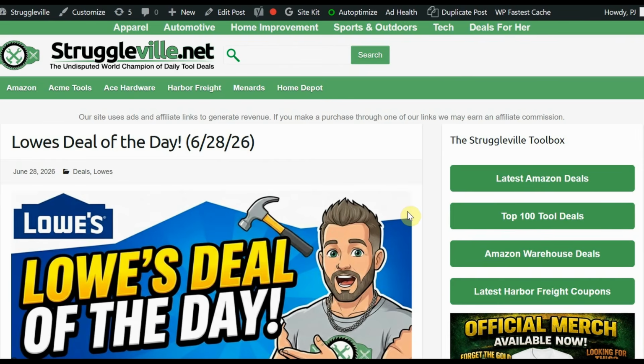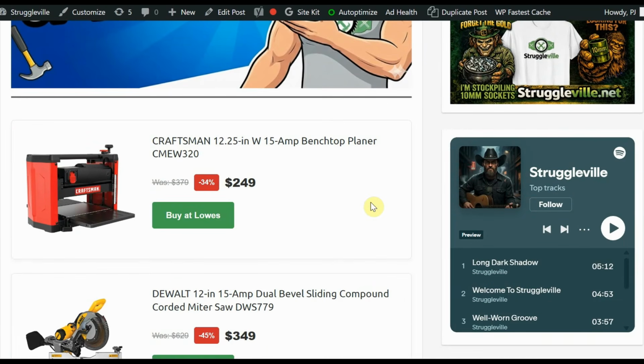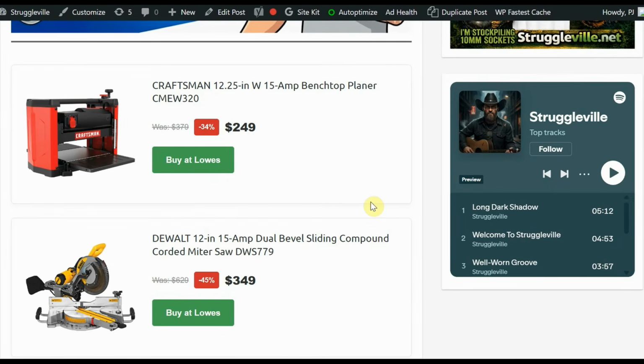Now let me show you this Lowe's deal. Okay, so this is a Lowe's deal of the day for $6.28. There's actually several of them I think are pretty good and worth mentioning. You got the benchtop planer Craftsman 12.25. That's 12 and a quarter. $249 down from $379.